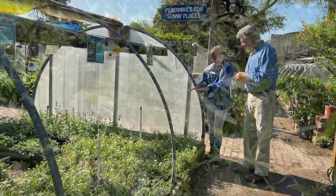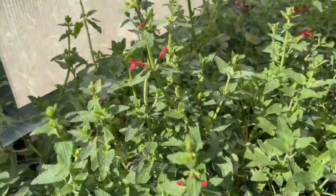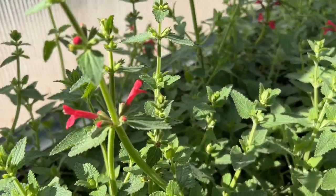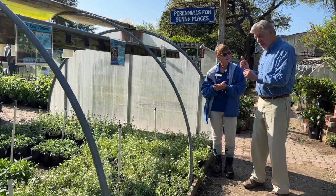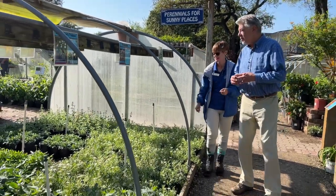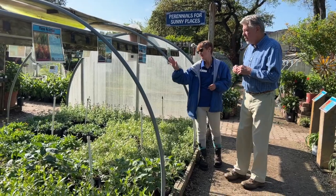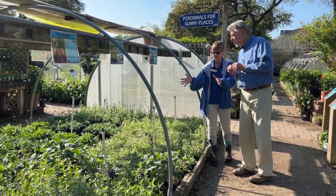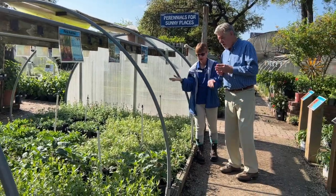Well, we've got Blackfoot daisies, Texas betony. I love Blackfoot daisy. How can you kill them? Overwatering. There you go. That's the proper answer. And then what else do we have back here? We've got some Datura, which is the angel trumpet or devil's trumpet. I had no idea that was a Texas native. You learn something new every day.